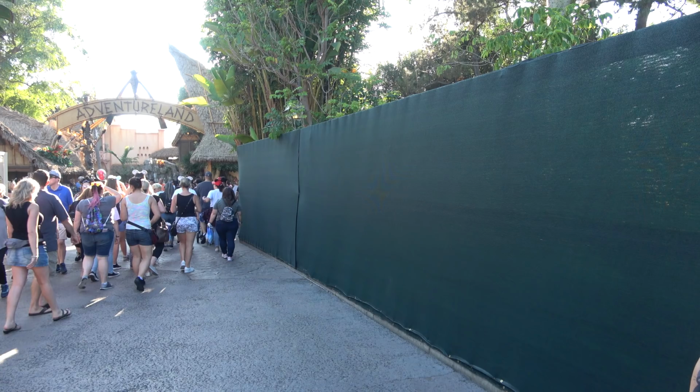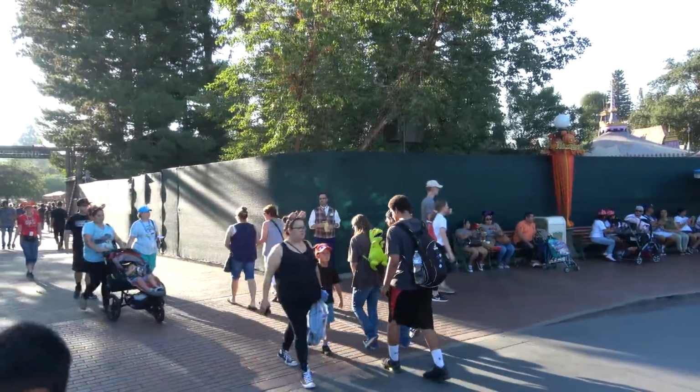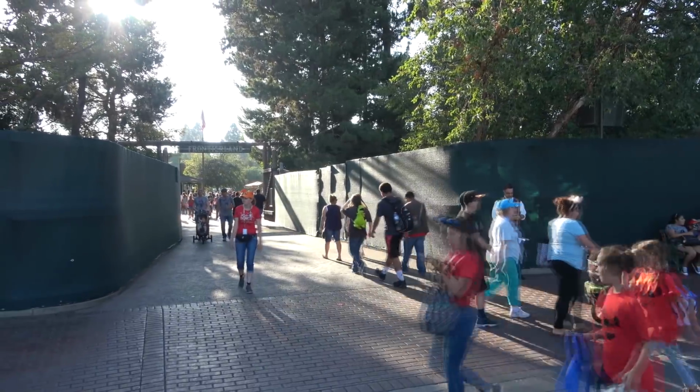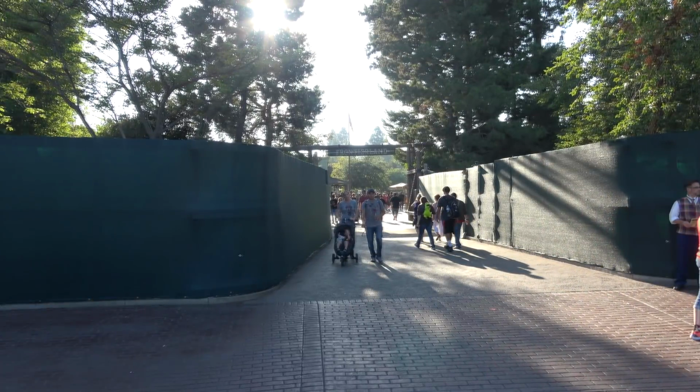And there's more. That's the entrance to Frontierland. It's the same thing. Look at that. And then on the left is the river, from the Adventureland side. So I guess the question is, obviously, what are they doing? I have no idea. I have no idea at all what they're doing.